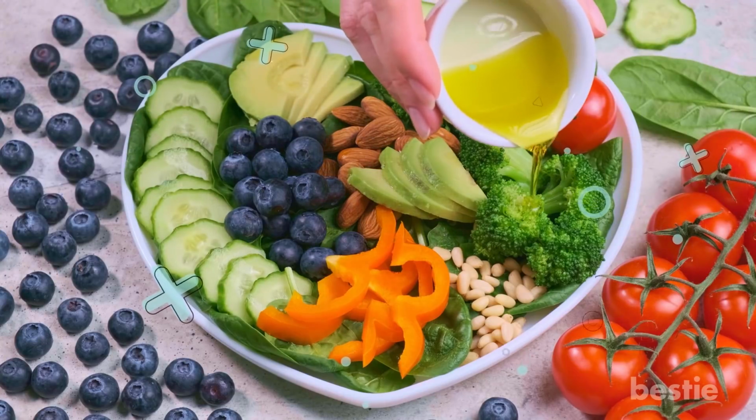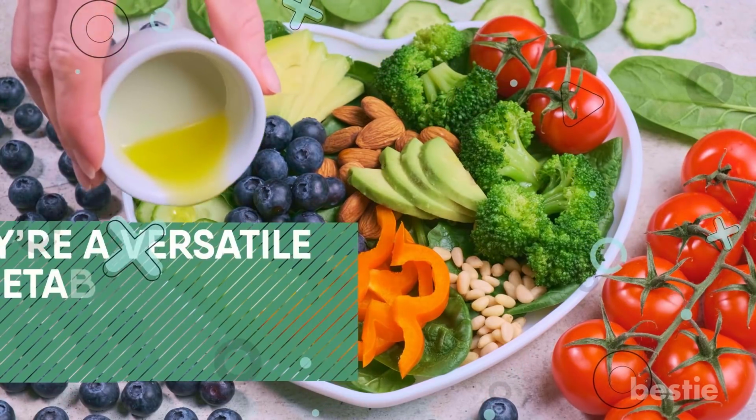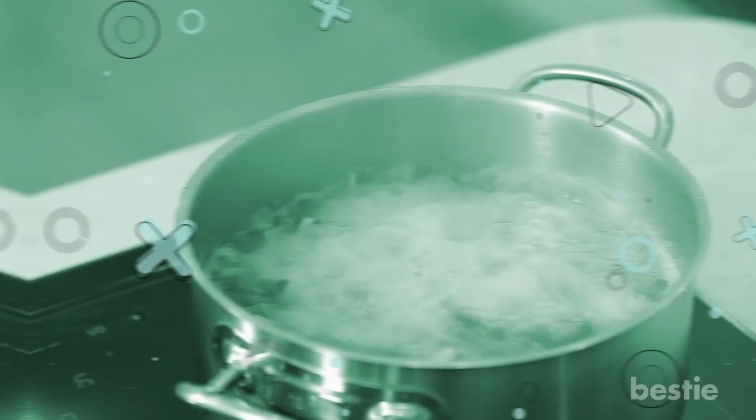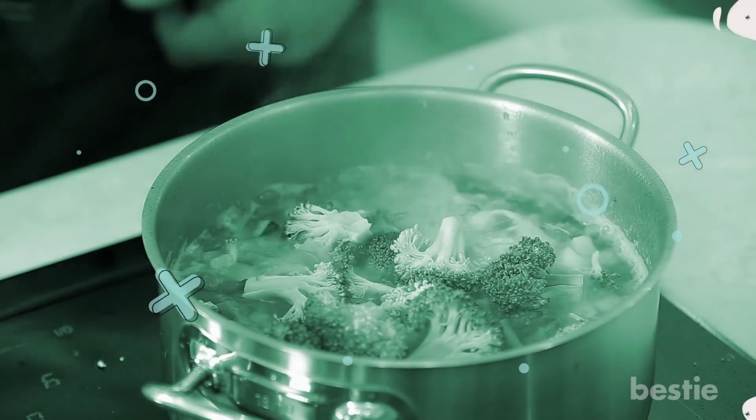There are so many ways you can enjoy broccoli. You can add it to your salad or eat it raw. It's a versatile vegetable that you can steam, bake, or grill. You can even add it to your super casserole. Just don't boil the broccoli. Cooking it at a high temperature destroys all the nutrients.